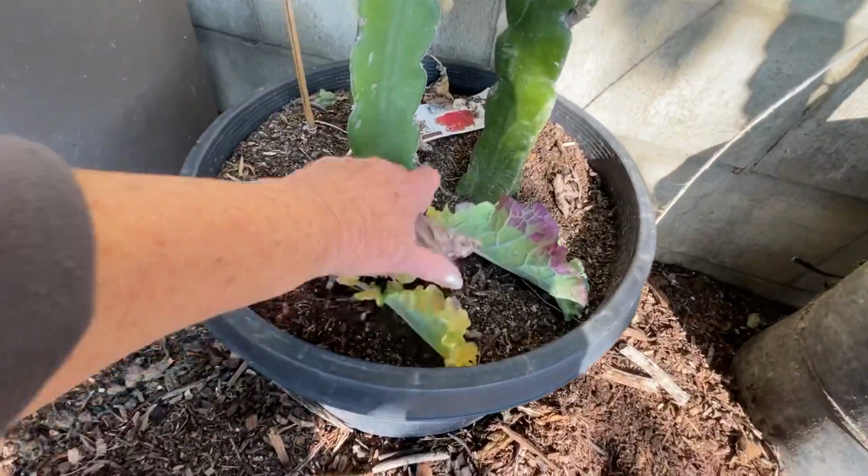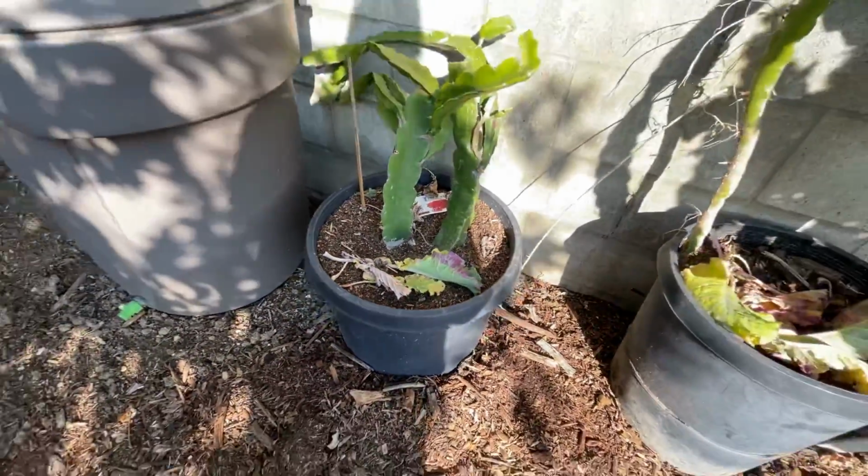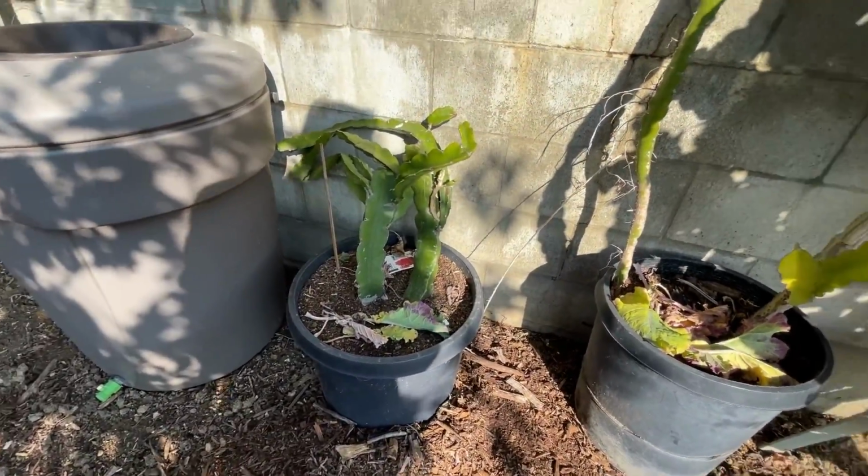But for your plants, all you have to do is this. You can be a lazy gardener. Just throw your leaves on top and let it break down on its own. That's all you need to do.